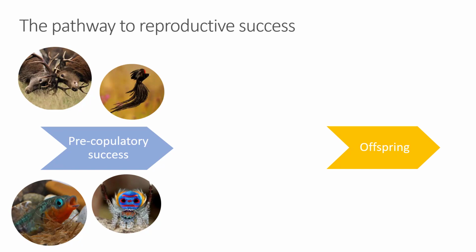Firstly, there's the pre-copulatory element. So before mating occurs, individuals are under selection to find mates. And that's resulted in these really elaborate traits that have evolved, such as the weapons that we see of deer, these elaborate tails and ornaments that we see on widow birds and on peacock spiders.